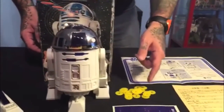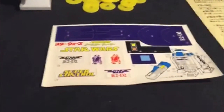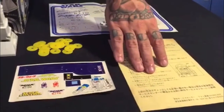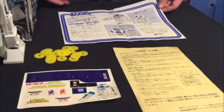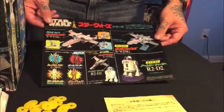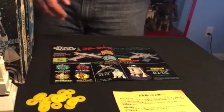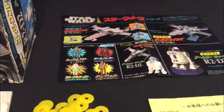So with that, we have a bag full of discs. We have the full sticker sheet here, which is completely untouched and unstuck. We have the directions here, the original directions in Japanese, with some diagrams on how to put it together and how to operate the firing mechanism. And on the back side of that, we have a pretty cool old Takara catalog showing some of the other awesome things that they released. My favorite, of course, being the Stormtrooper.